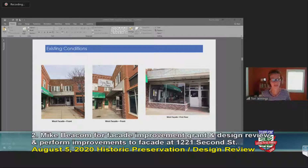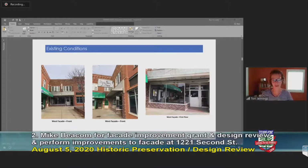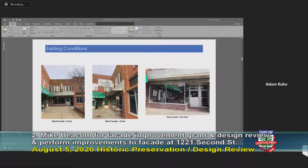All right, so let's move to the public. Are there any comments from anyone from the public? And I won't be able to see, so you'll need to unmute yourself and go ahead and step in, please.